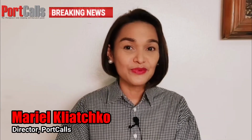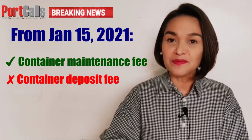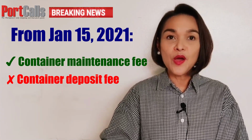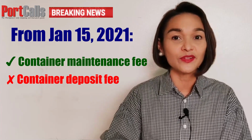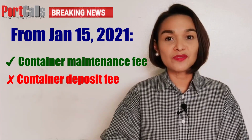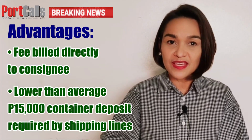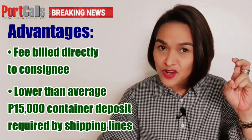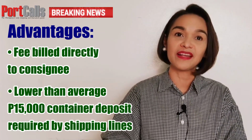Here's a bit of good news for you. The CMA CGM Group is collecting a container maintenance fee instead of the controversial container deposit fee on all imports into the Philippines starting January 15, 2021. Chamber of Customs Brokers Incorporated welcomed the development, saying the new fee is better because it is billed directly to the consignee and is very much lower than the average 15,000 container deposit required by shipping lines.